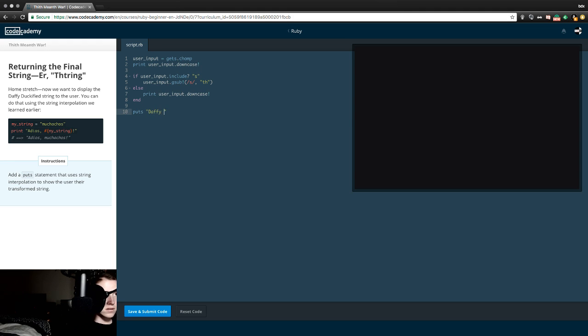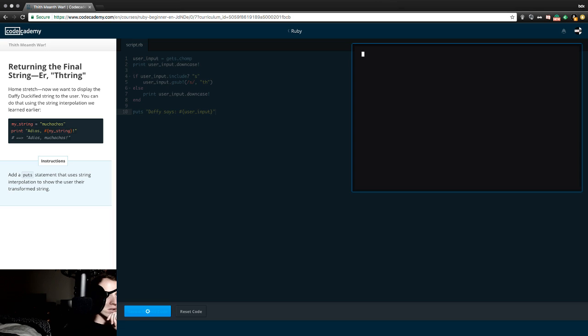Daffy says your string hashtag curly stuff user dot input, not dot input underscore. That was close. That was close. Save and submit.